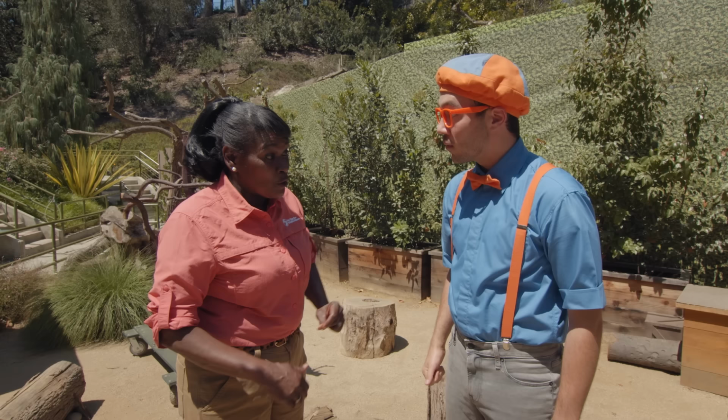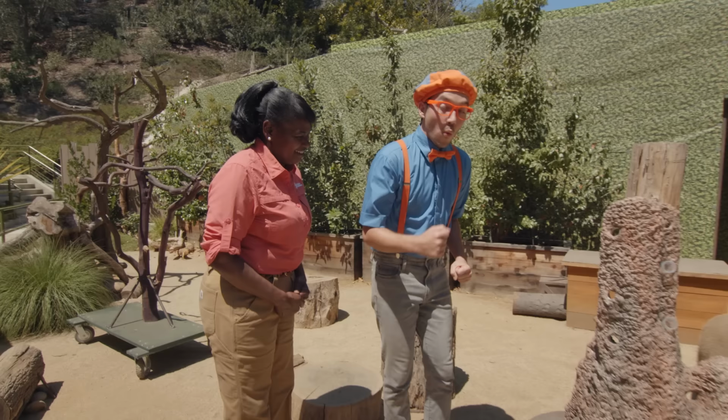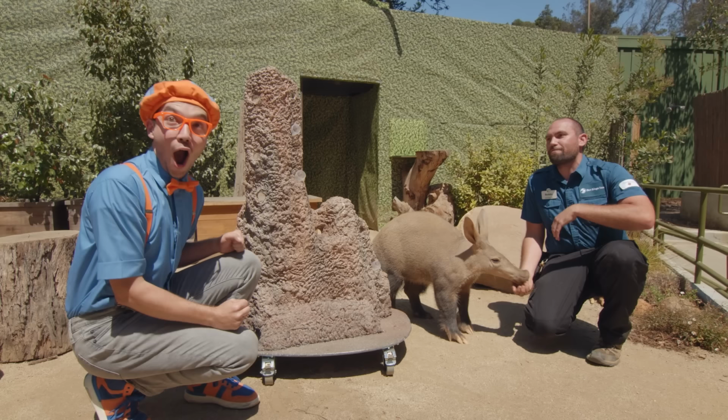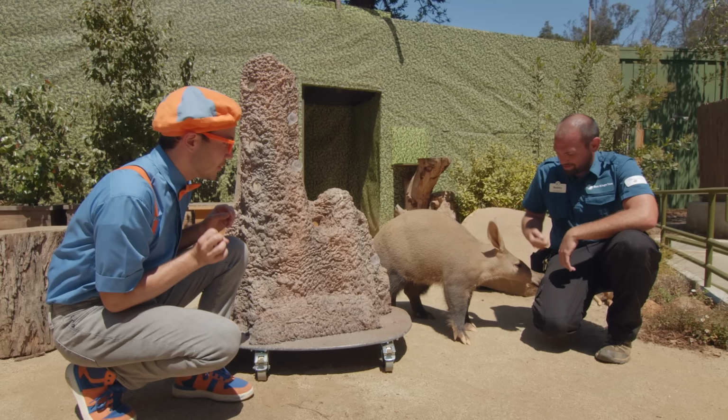Whoa, an aardvark? Whoa, look at this. It's an aardvark. I've never seen one of these before. Whoa. Hi. Hello. So this is Zola, and Zola is an aardvark. They're found out in Africa. Whoa, Zola has a really, really cool nose. Yeah, she has a really cool nose and a really cool tongue. I'm gonna show you exactly what it looks like too. Whoa. They get a nice good look.